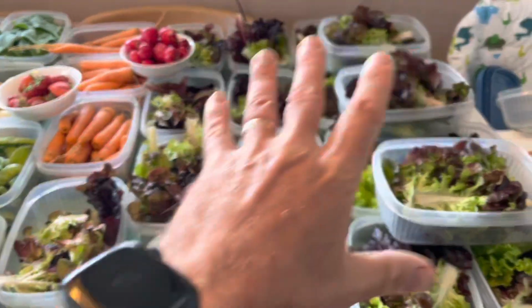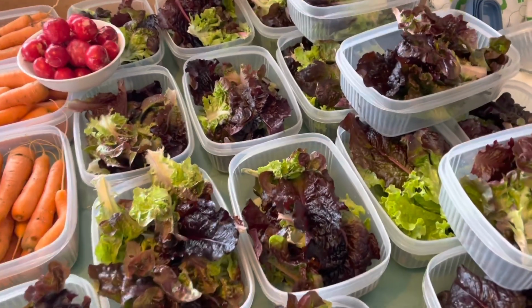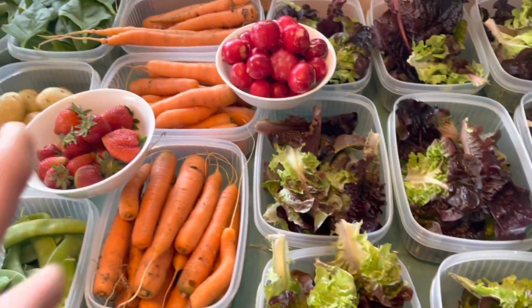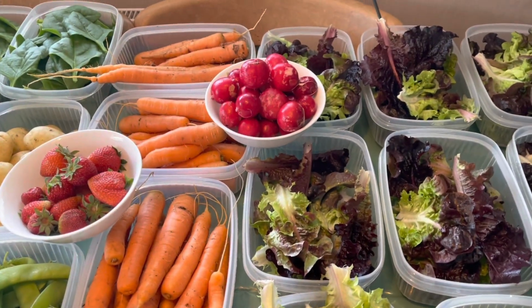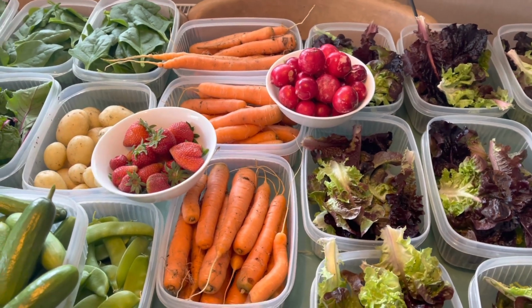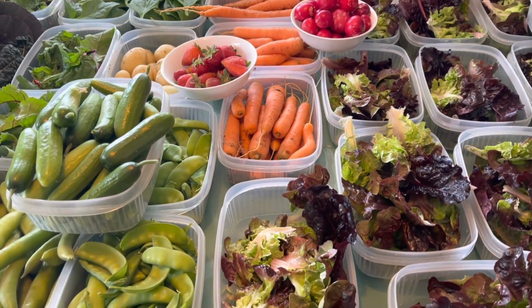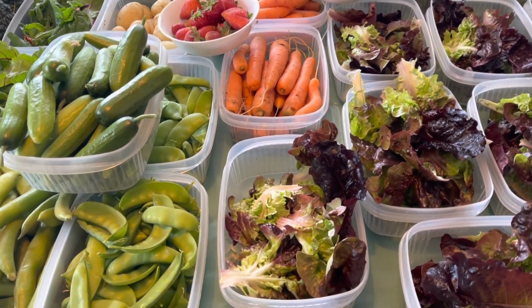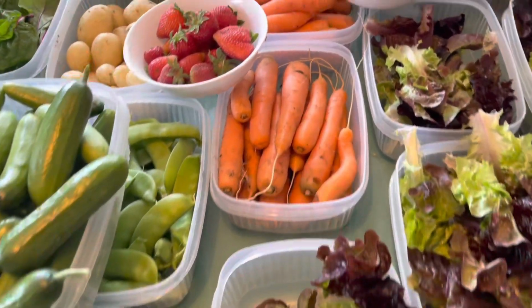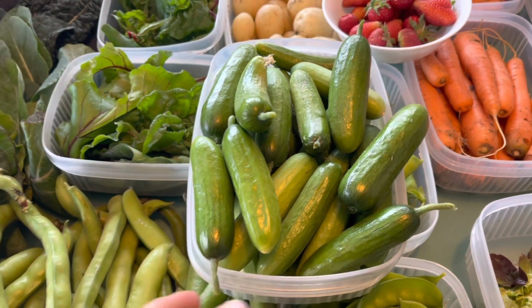Anyway, salads, just waiting for salad onions, which Debbie is currently processing. Radishes, honestly I don't know why I bother with radishes at this time of year. There's so many other things that are better. Radishes are so good in spring, but as soon as you get to summer, no, not so good. Lovely carrots. Wow, just look at these cucumbers.